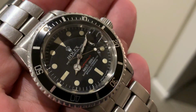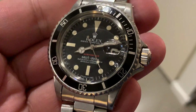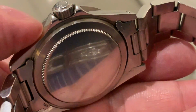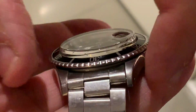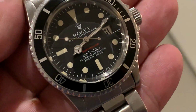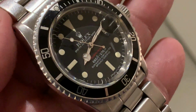The other option is, do we go vintage? Look at this. We could get a nice 1680 red sub for the same money, 20 US. We could get a beautiful, not over polished, just a nice, honest piece, beautiful, classic Rolex. This has got investment potential written all over it. This here is winner, winner, chicken dinner. This is an iconic model. They aren't making 1680s anymore. Surely the price must go up. What piece would you pick?